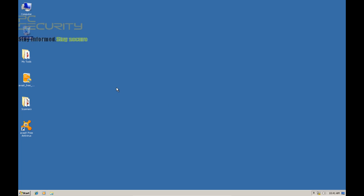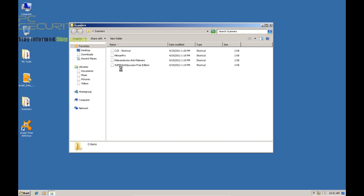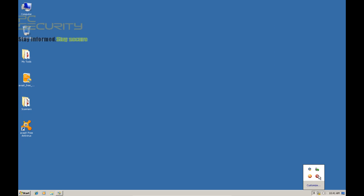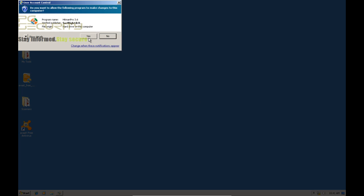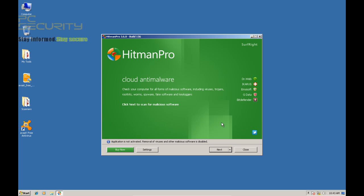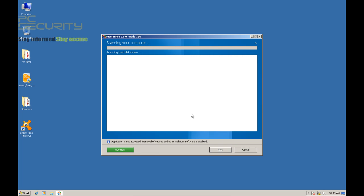Now I'm just running CCleaner to make sure there are no temp files. And now we'll just run Hitman Pro and see what it finds, because I didn't see any misses. Straightforward. And I just updated it, and now we'll just run it, and we'll see the results straight away.